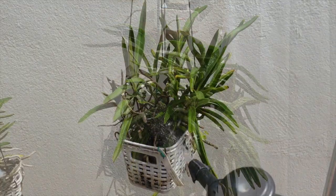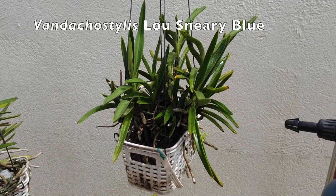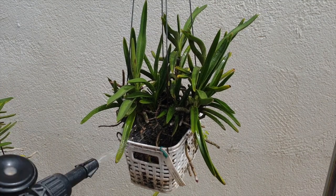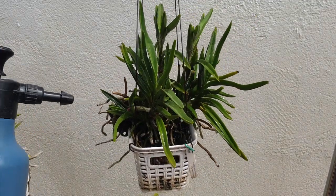My weirdo Lucernary Blue also growing lots and lots of roots. I'm loving the progress on this orchid. So much fun, absolutely not in my way whatsoever. And if you get an orchid that has some funky blooms, well, that's another reason to put a smile on your face because you never know what you're going to get.